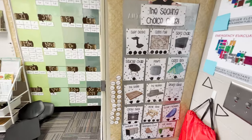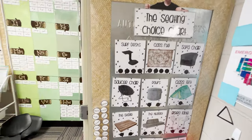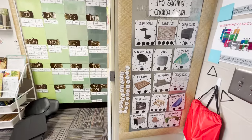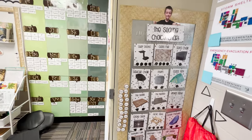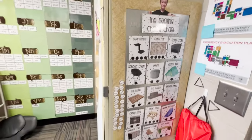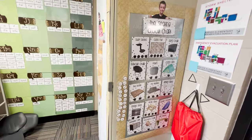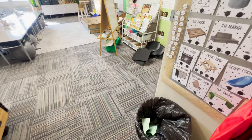I got this auto drip pan from another teacher, but I hear they sell them at auto stores, and my husband even cut it a little bit because it was quite large. So we cut the edges and put border on them, and it's been the perfect fit so that it can be magnetic. We also have our trash can provided by the school here in this corner.